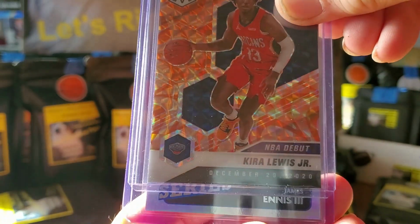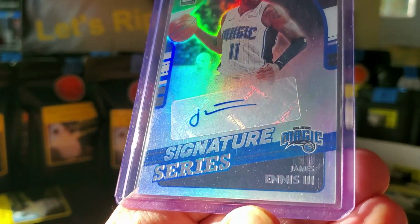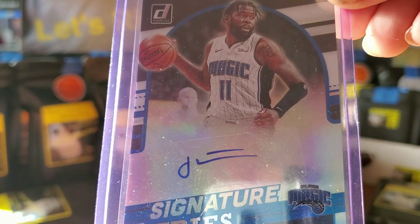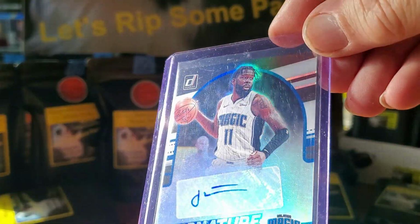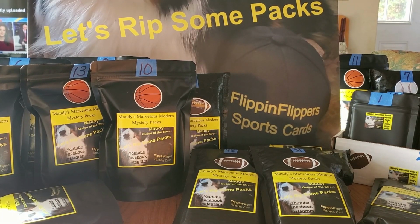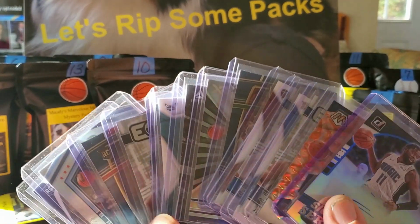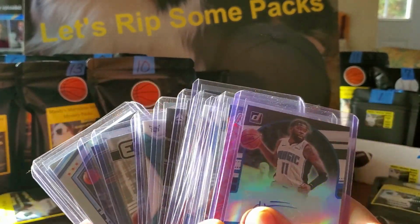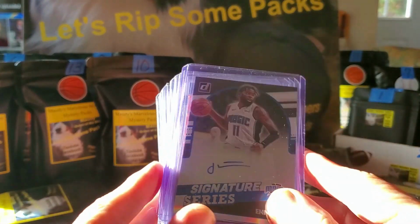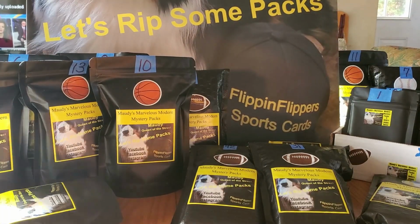Very nice. And for the last card, we have a signature autograph. Oh yeah, James Ennis the III signature series. All right, so that is what our basketball packs look like. Everything is top loaded, chock full of rookies. And in the basketball, we were able to do autographs or patch cards or some really good parallels for the hit.